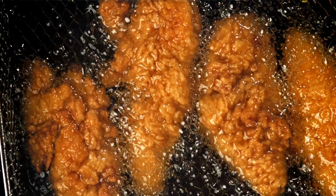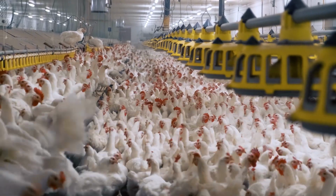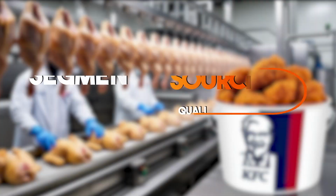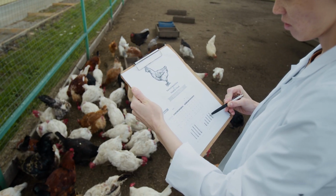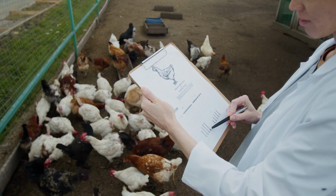Have you ever wondered how KFC makes its famous mass-produced crispy chicken tenders? Join us on our journey from the farm to your plate. It all starts with choosing excellent chicken so that every tender satisfies KFC's exacting standards.